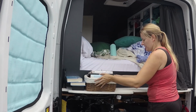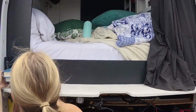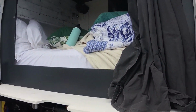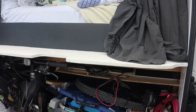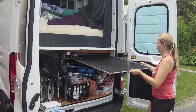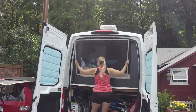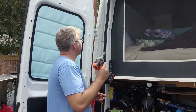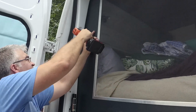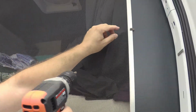So, for the second time ever, I think we're going to try to open up the back doors and put in the screen that we designed for this back window area. We got to clear some things out to get access to the screen and to put it up. Looks like we need to tighten this one up just a little bit. And this one too, I think. So our screen's in. Steve's just going to tighten it up now. All right, that's pretty good. Maybe just tighten it a little bit.